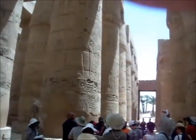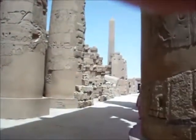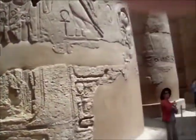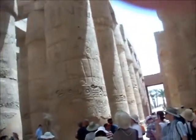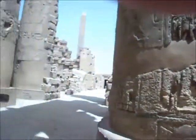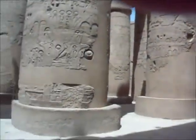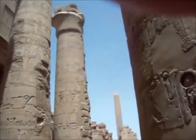Each column is massive, almost 22 meters high. And you can see that the columns end with an open papyrus bud, like a papyrus itself. This column is made as a memorial gift for their own father Seti. This hypostyle hall.